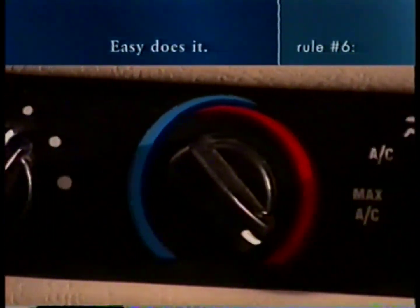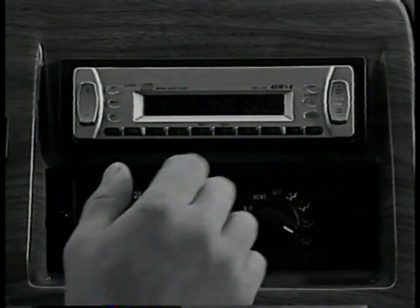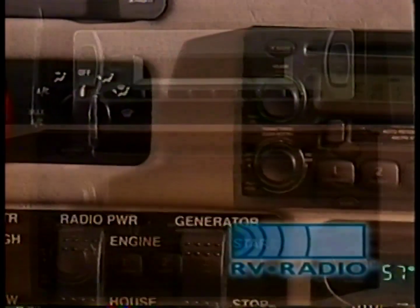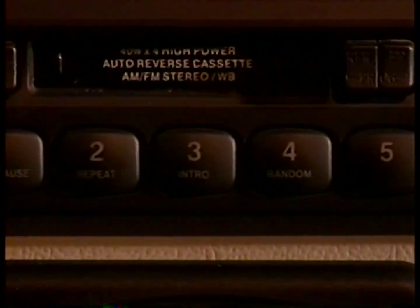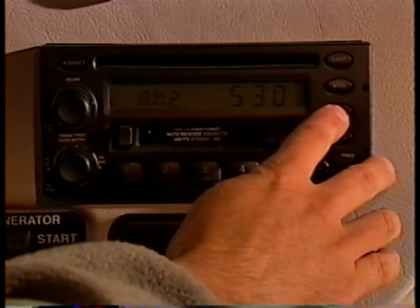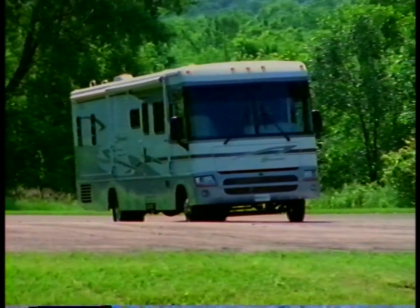Rule 6. Easy does it. Sometimes it's the little things that make all the difference. And in this case, we really do mean little. Those tiny little buttons you find on many motorhome radios. Well, we took matters into our own hands and worked directly with a leading electronics manufacturer to develop the RV radio, the first radio designed especially for motorhome owners. The first thing you'll notice is that you don't need a magnifying glass to see what you're doing. The controls are large and intuitively easy to use. And the RV radio is more than just a radio. Besides AM and FM stereo, it also plays your cassettes and CDs. There's even a weather band for up-to-the-minute weather information, so you can plan ahead without taking your eye off the road.